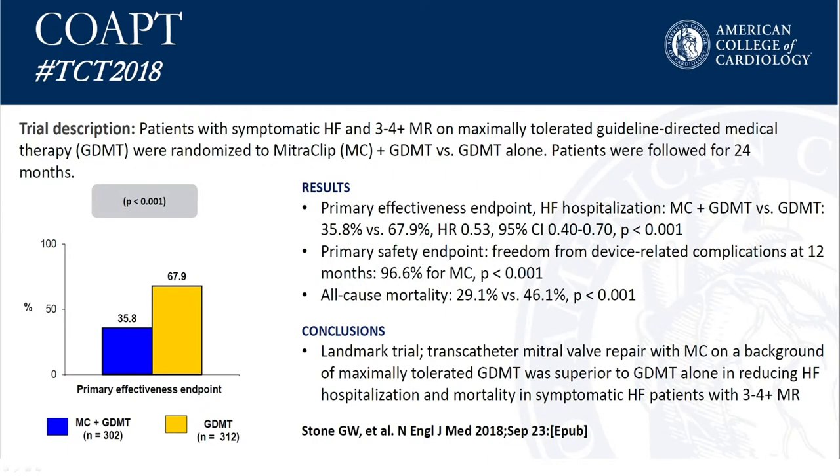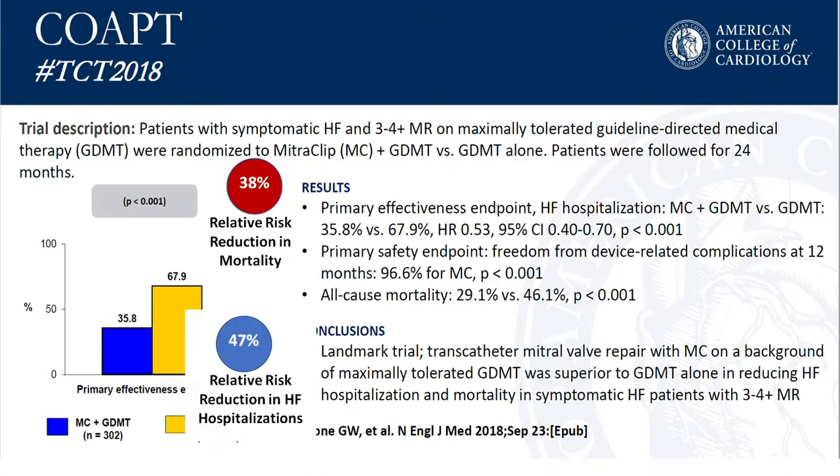So the COAPT trial was 814 patients with symptomatic heart failure and 3 to 4+ mitral regurge on maximally tolerated guideline-directed therapy who were randomized to either a MitraClip and guideline-directed therapy or standard therapy. Patients were followed for 24 months. It was a landmark trial. It resulted in a 38% relative risk reduction in mortality and a 47% reduction in relative risk of hospitalization. So it probably was not really the answer for this patient, but it was something that we were thinking about all along.